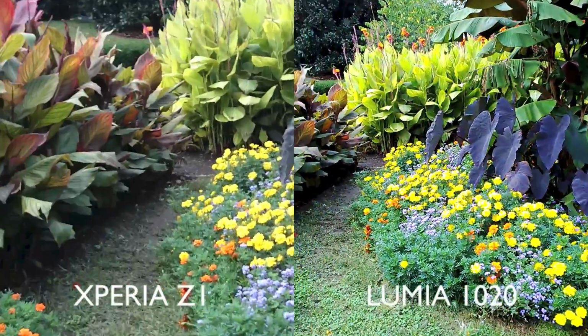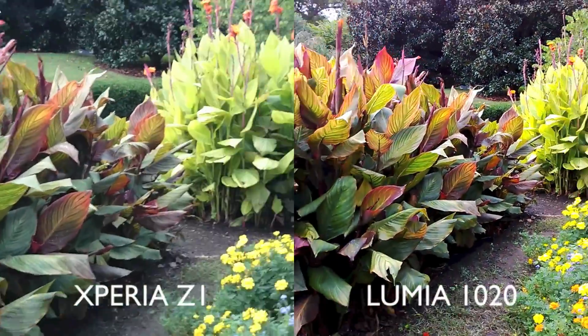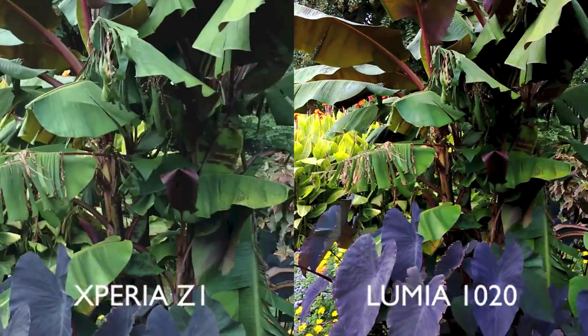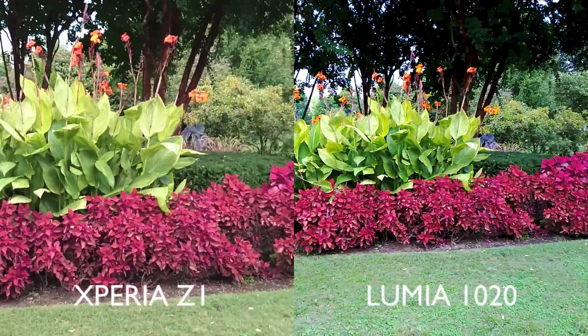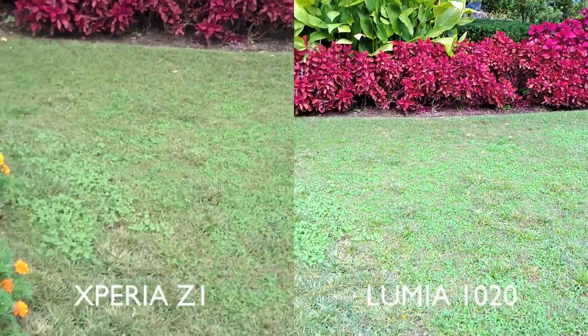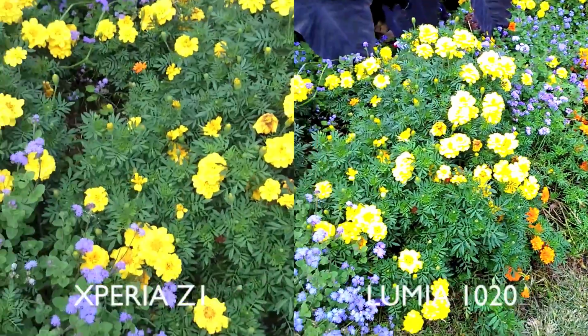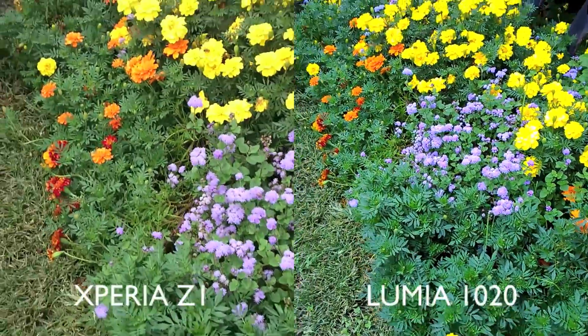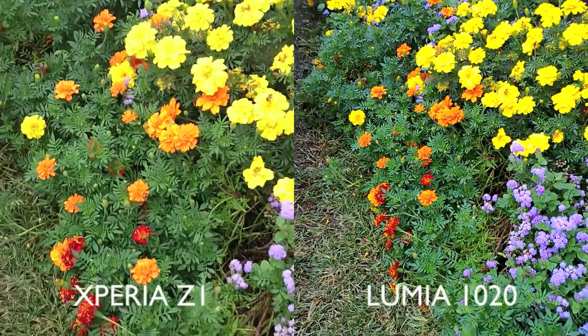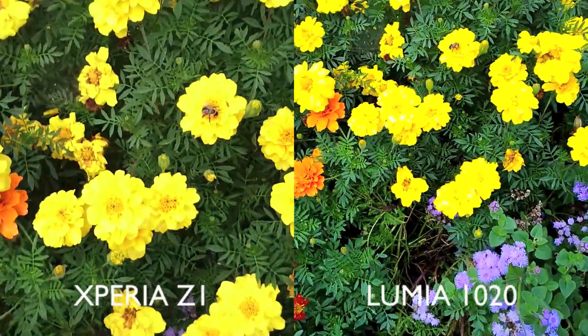And you can see that the Z1 is doing a pretty good job with the software side, because it has software stabilization instead. The video looks pretty smooth on both sides here. As you can see, there's no stutters or skips or anything. So let's go right back into the macro mode again to see how it performs. And the one thing I want to talk about is the amount of detail in between these two sensors.